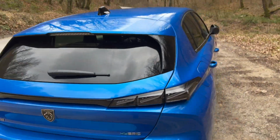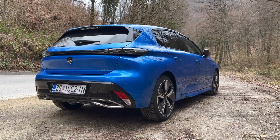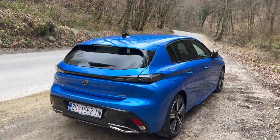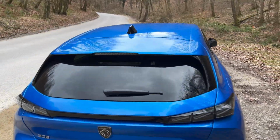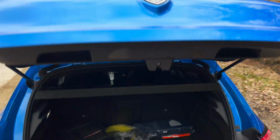And let me just show you the car before we open the cargo. From this angle, look at that. Look at those creases on the hips. Just looks masculine, but not too much. It just feels really elegant. French designers know how to design cars.